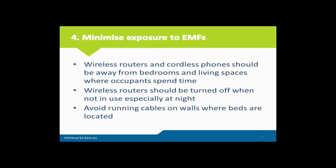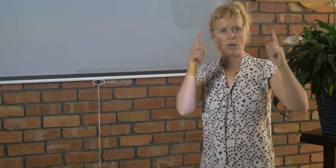Avoid running cables on walls where the bed heads will be. That would be ideal. Ideally, you should run cables along the top of the ceiling, because that's further away from where people are, rather than through the subfloor, and then having these wires coming out to the bedrooms rather than having this spaghetti wiring all over the house.